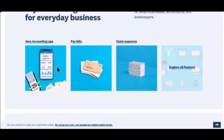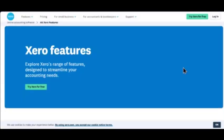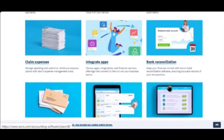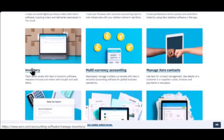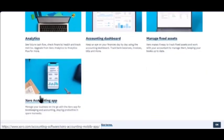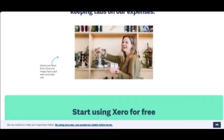So let's get started. When it comes to ease of use, Xero has a clean, modern interface, intuitive but has a mild learning curve, while Zoho Books is very intuitive for beginners and easy navigation across modules. Now, when you look at the core accounting aspect of it, Xero has robust double entry accounting, invoicing, and bank reconciliation features, while Zoho Books has a strong accounting core with customizable invoicing and automation.